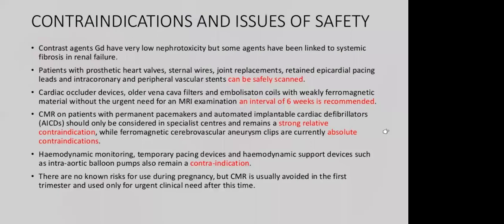And yes, if someone is having ferromagnetic cerebrovascular aneurysm clips, they should not be exposed, I would say. So anything which contains a ferromagnetic thing, the iron stuff in their implant or any rings, it should be completely avoided. If there's a patient with a temporary pacing device or a hemodynamic support device like an IABP, it is a contraindication for sure.